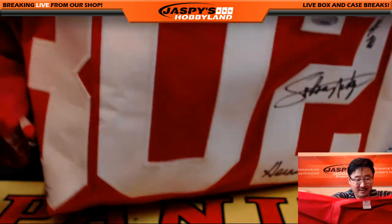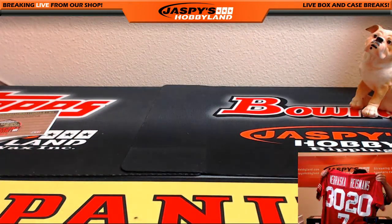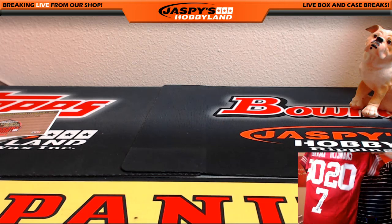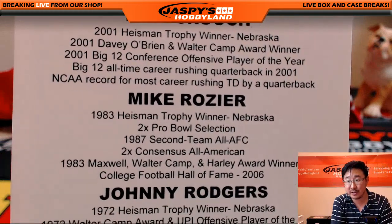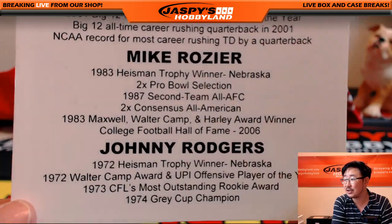Nebraska Heismans. Any Huskers fans out there? Look at that. That's cool. Let me adjust the focus really quick. You guys can get a good look at this. Number 30, number 20, number 7. Nebraska Heismans. It's got the authenticity stickers on there as well, in case you're wondering who they are. Eric Crouch, winner in 2001. Mike Rozier, yep, Riley Carr Collector, you got it. Eric Crouch, Mike Rozier in 83, and Johnny Rogers in 72.